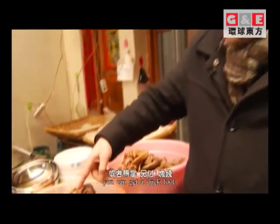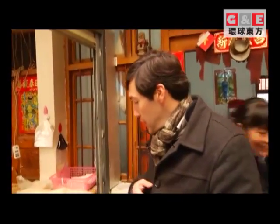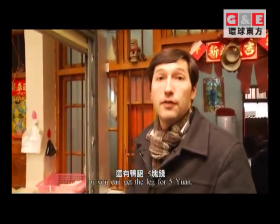You can get a duck foot, the flapper part there, for 1 yuan, or you can get the leg for 5 yuan.